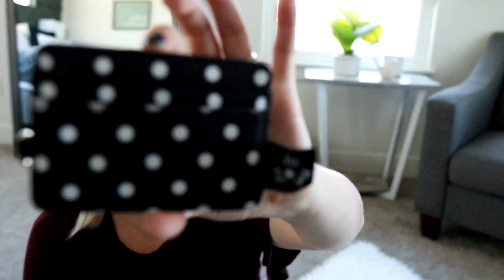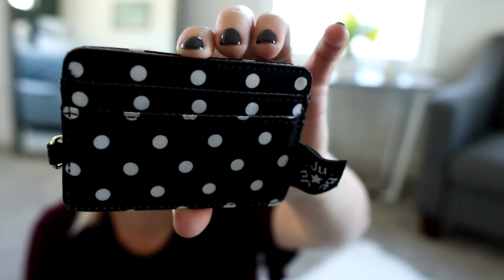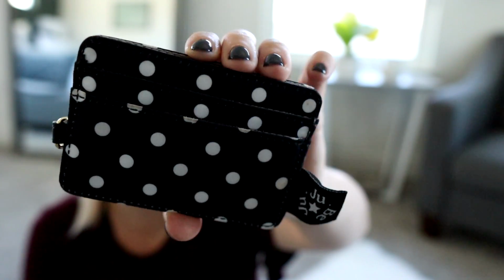So I love these. And then if you're just looking for something really simple, just a place to put some cards in, I have the Jujube Be Charged. This is an oldie, but a goodie. It has definitely been with me for a while. This is in the Duchess print. It's the cute black and white polka dots.